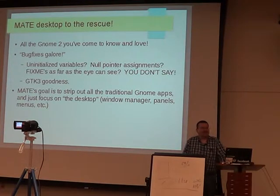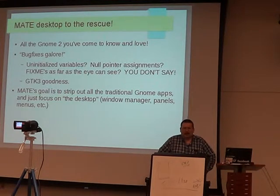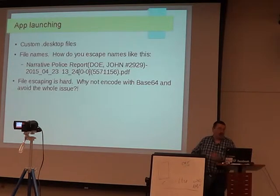I believe there's also an Ubuntu. Isn't there an Ubuntu version of Mate? An official release of Ubuntu Mate. Yeah. And for those of you who are cognizant of the GNOME community, there's actually a lot of people who are switching back to Mate and saying, yeah, we just want our old GNOME 2 back. So we're quite happy with it.